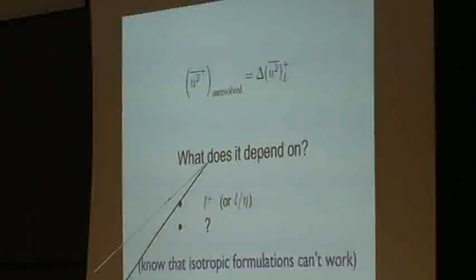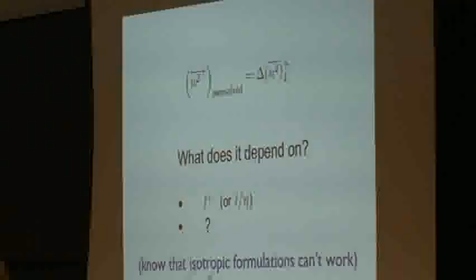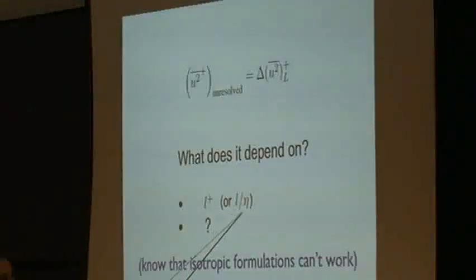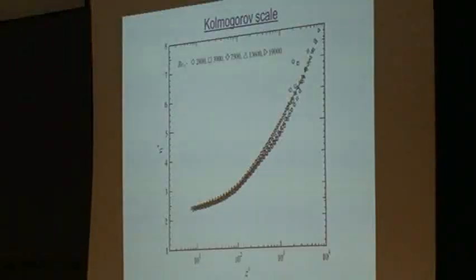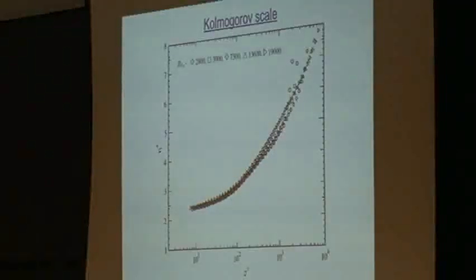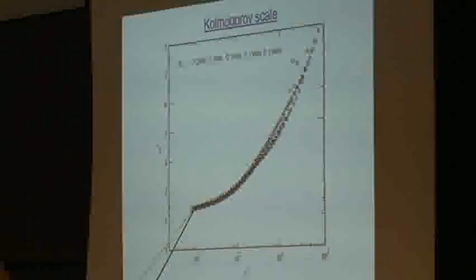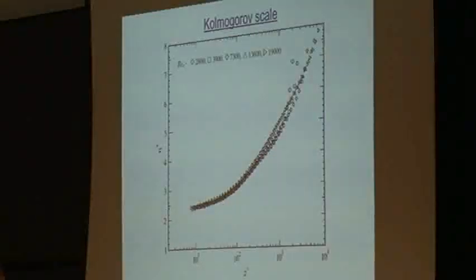So we ask ourselves the question: what does it depend on? L plus, we know, is a first order effect. Equivalently, you can use L on eta, where eta is the Kolmogorov scale. In fact, this is the correct one to use. I say that because if you look at how the Kolmogorov scale varies across the boundary layer, essentially it's constant in this region. So it doesn't matter whether you use L plus or L on eta.